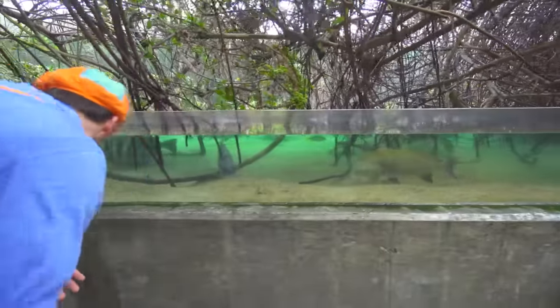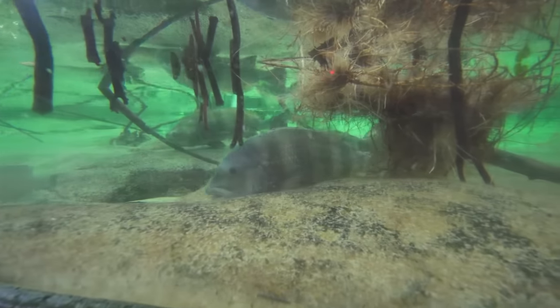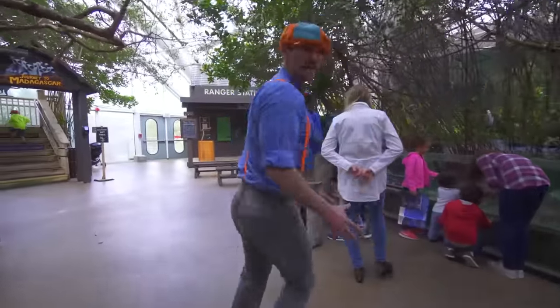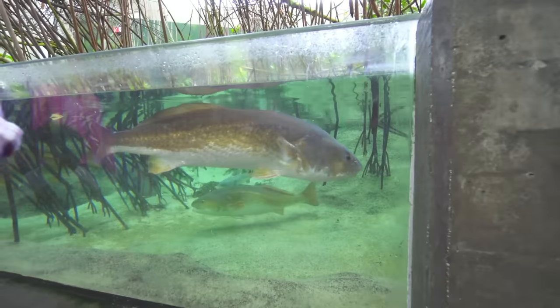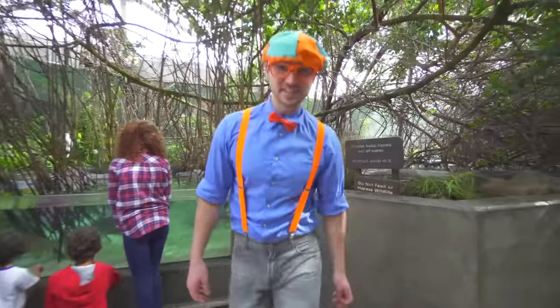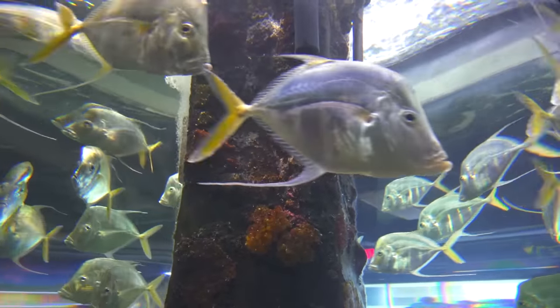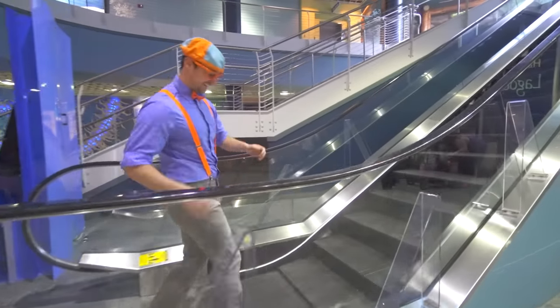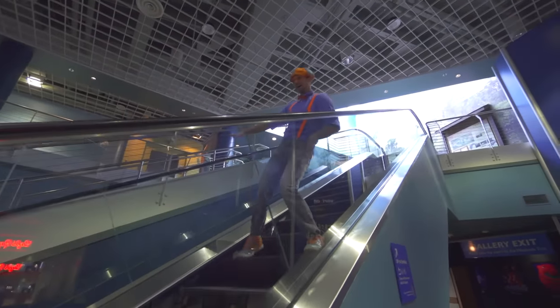Fish are so big. Whoa, get really close. Can you see it? Such a big fish. And here's some more fish. Go up really close to the glass. Let's see what else they have here. I had such a great time at the Florida Aquarium. Next time you're in Tampa, Florida, you can go check out some sea life.